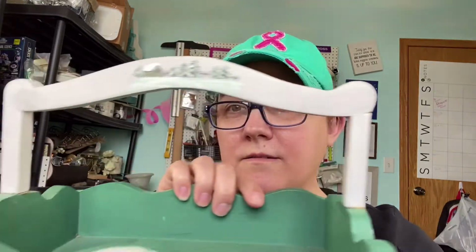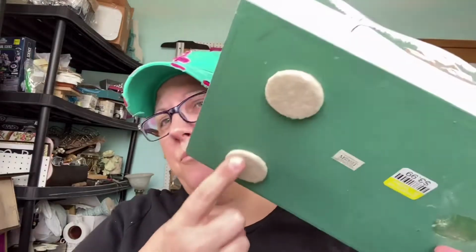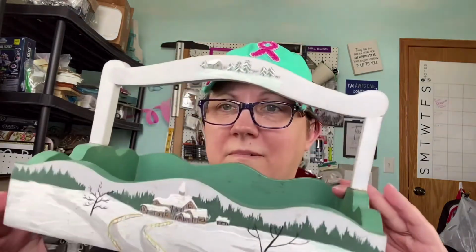Back in the she shop for another round of thrift haul, y'all. So let's start with this because it's right here. Got this at Goodwill. $3.99. Wait, why are these on? Distributed by Midwest Imports. It was bought this way. It's getting a country makeover. A little tote. It's kind of cute.